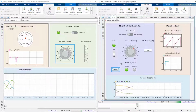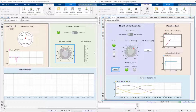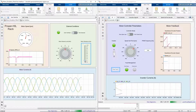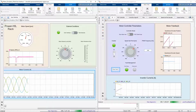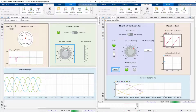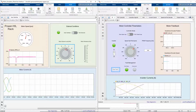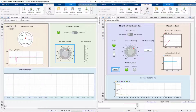One last interesting test is to increase the resistance alone in open loop. As the resistance increases, less current can flow in the coils and the torque produced by the motor gradually decreases up to the point where the load will make the motor spin backwards out of control.